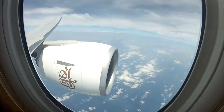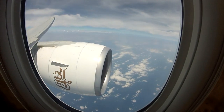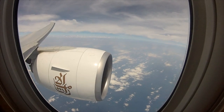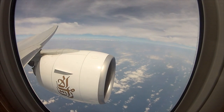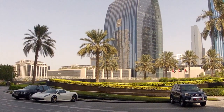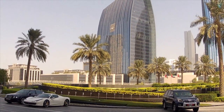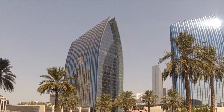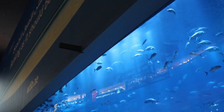But what we really want to tell you about is what we did in those 2 days, given it was our first time in Dubai and we wanted some adventures. So let's see where we're off to. So we got ourselves a driver and said, we want to see some sights. So we went past some of these fancy buildings. I mean, they are just everywhere. And this was on our way to the Dubai Mall.